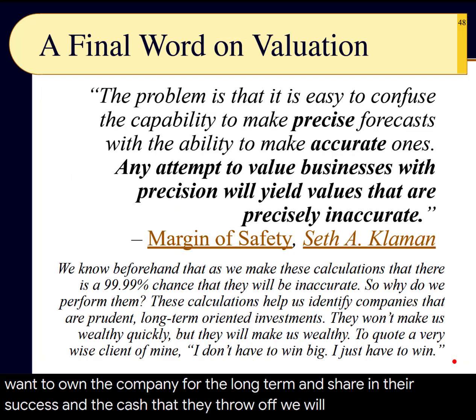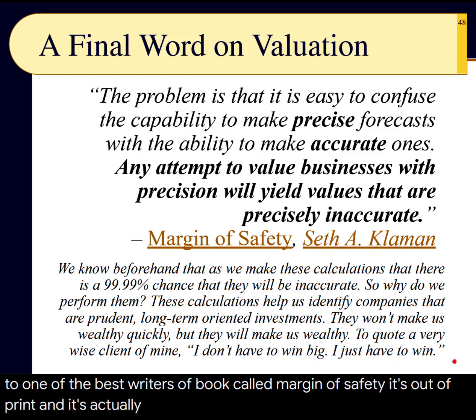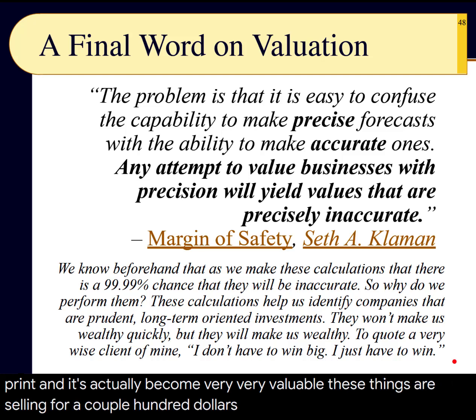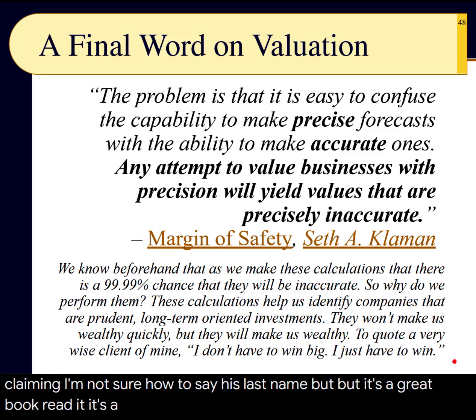We will leave the last quote to one of the best writers of a book called Margin of Safety. It's out of print, and it's actually become very, very valuable. These things are selling for a couple $100 because Mr. Seth Klarman, I'm not sure how to say his last name, but it's a great book. Read it. But it's old. It's from 1990 or something like that. But it's not that old.